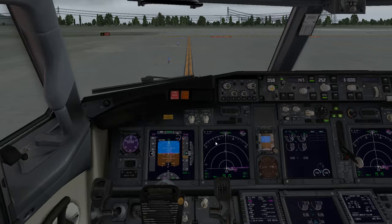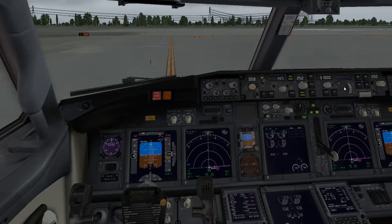So I've set up the MCP panel as follows. We've got 058, which is the inbound course of the approach into Deadhorse. And our V2 is 137, so I set 147, V2 plus 15, in our airspeed window. For the Anchorage 8, our first heading is 252 degrees, which got set here on heading select, which will activate. There are no climb restrictions whatsoever, so I've gone ahead and put our filed altitude at level 310. We have the flight directors on both sides.